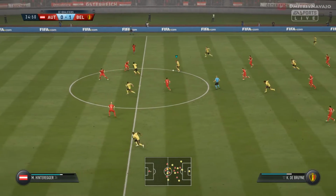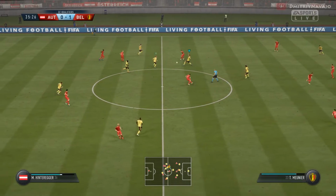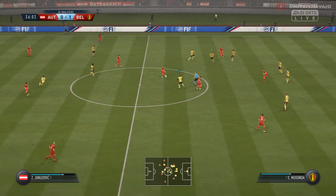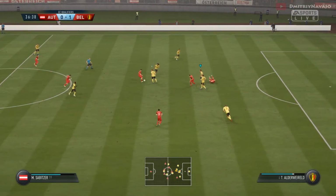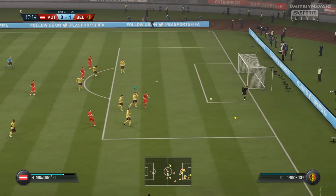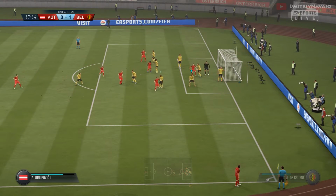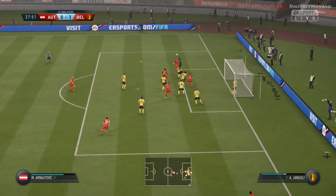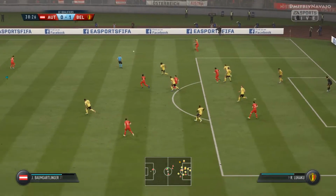Now De Bruyne. Baumgartlinger. Kevin Vimmer. Junjušević. Just read the intentions of the opposition there to make the interception. Well, a corner to come because of that deflection. Well, those fans haven't seen the ball up this end for ages, it seems. A chance here, though. Good delivery into the box. Chance for an equaliser. It comes out off the goalkeeper.